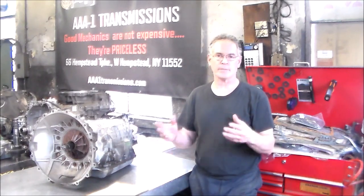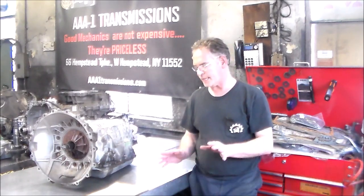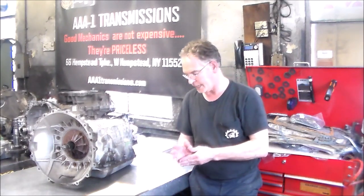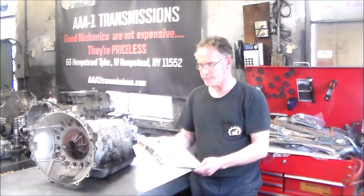So, could be getting a stall monitoring code, which means the transmission is slipping on takeoff. Also could be getting something like an output speed sensor code, because it sometimes races up and doesn't move. So something to that effect, but I don't know the actual code that was present. It is not written down. What we did was a code scan.